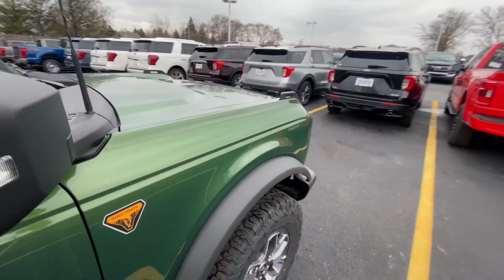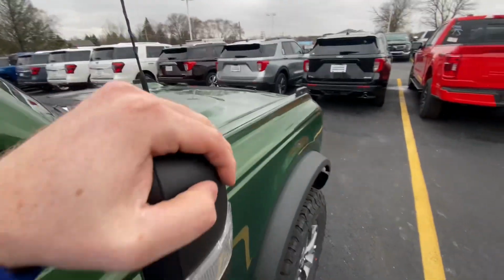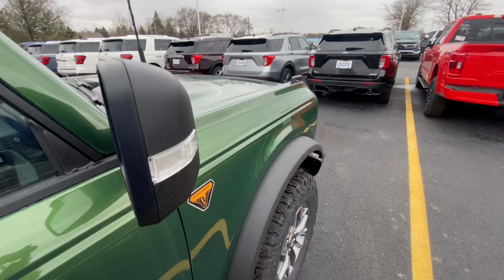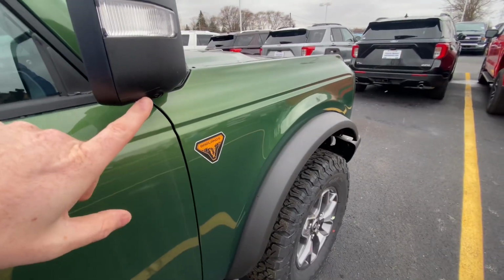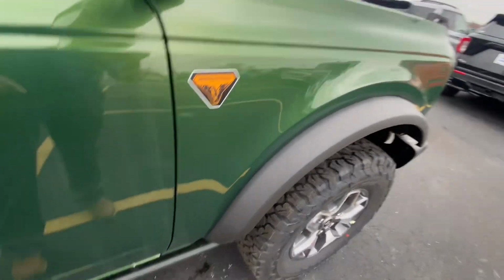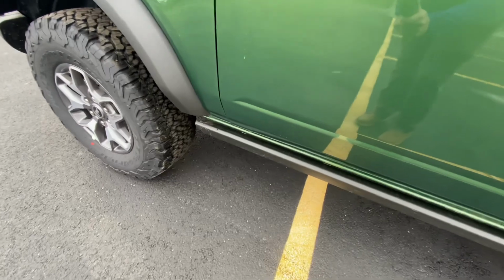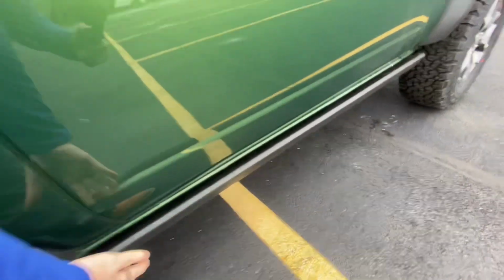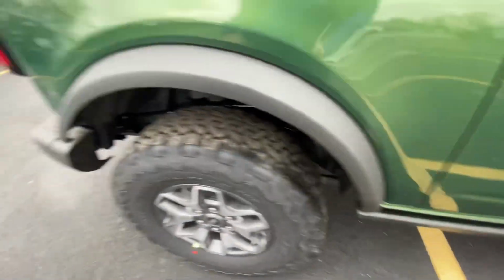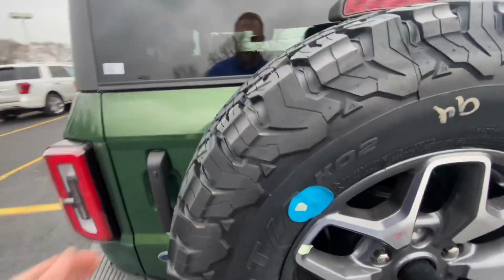Now, moving down the side, you do have the mirror that is connected to the hood, allowing it to stay on even when the door is off. These are collapsible back and forward, and you do have cameras on the side as well as lights. Now, down here you will have a rock rail. The rock rail is to prevent rocks from destroying the side if you come down and bash anything, and destroying the bottom here. As we come around the back, you've got your fifth tire right there.